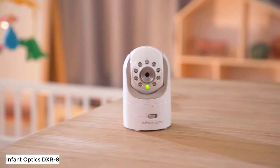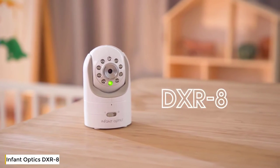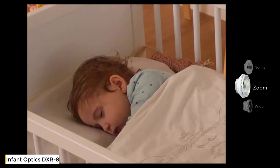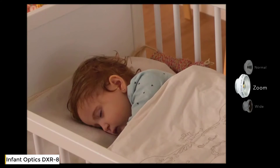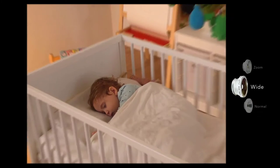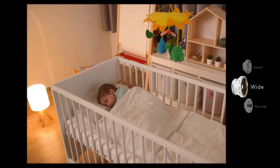Hello, everyone. This is the DXR8. Let me double check with the little one. With three lenses, zoom lens, normal lens, wide lens, you have full control over what you see.